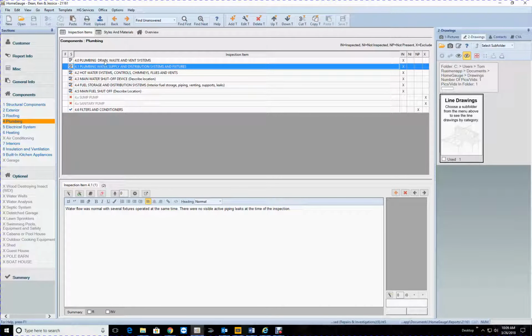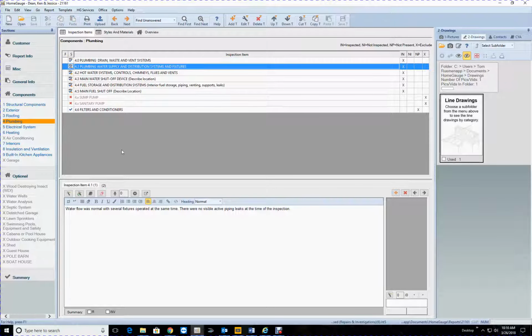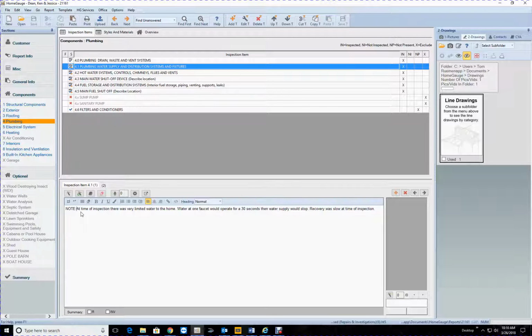So I'm not following you here, Bob. Let's see, we got right here: at the time of this fire, there was very limited water to the home. One faucet would operate for 30, then the water supply would stop. Recovery slow at time of inspection. Okay, so I'm going to copy this and then we're going to put it over here. You got water flow is over. So this is either wrong or the other one is wrong. One of these is wrong. Looks like the water flow there is good, so not quite sure.